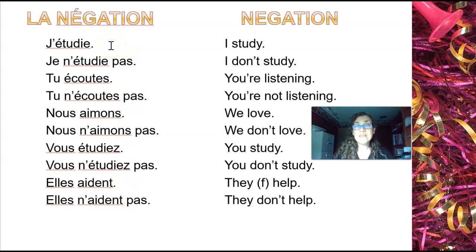Okay, so the first one is j'étudie. Remember, when you use je with a verb that starts with a vowel, you drop the E on the je and you put in an apostrophe. And so this is going to be j'étudie. We do not say je étudie. J'étudie means I study or I'm studying. If you want to put that in the negative, you still need your ne pas, but now you drop the E from the ne and put in an apostrophe. So now the E comes back to je, but it gets dropped from the ne. So je n'étudie pas. I don't study or I'm not studying.